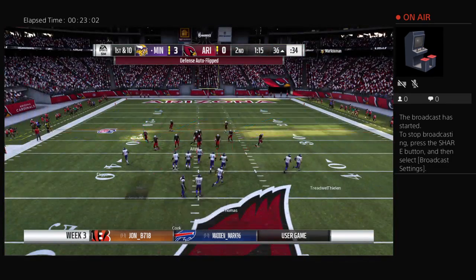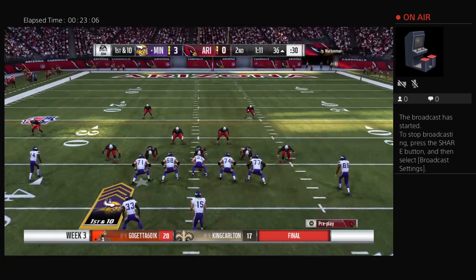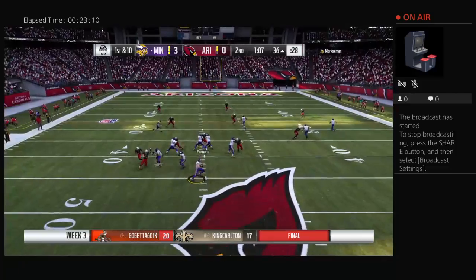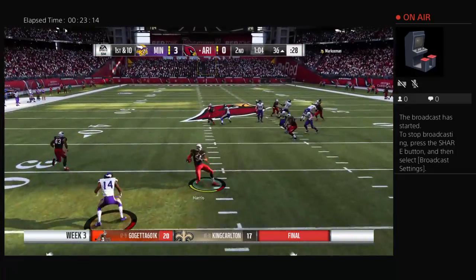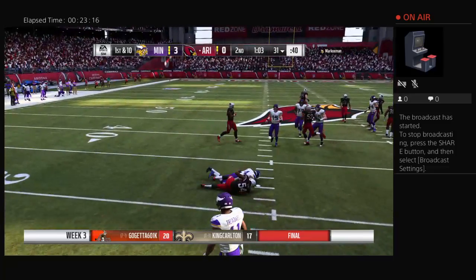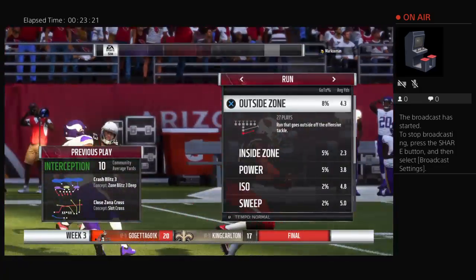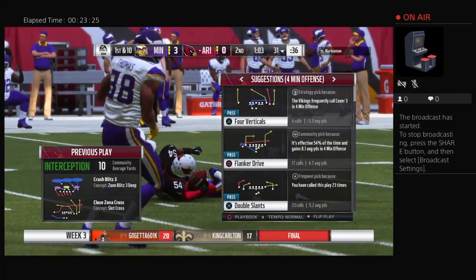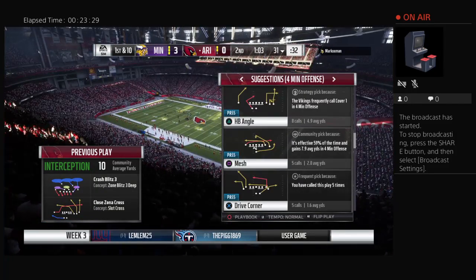So from the 36 now, 1st and 10. Back to throw now on 1st down. Looking for Diggs, and it's intercepted. Picked off at the 28, and his guys are going to take over at the 31-yard line. They're trying to resurrect his confidence. Last week was a disaster. 5 interceptions in that loss, and another pick there.